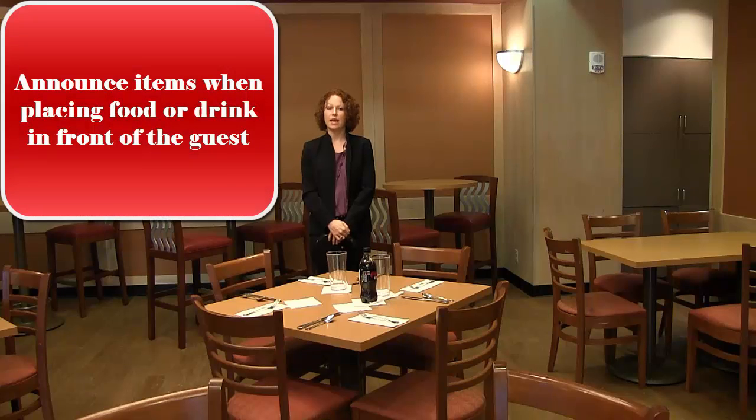Anytime we place a food or beverage order in front of the guest, we want to announce what we are placing in front of them. This is a second point of confirmation that we're providing them with the right item. The first point of confirmation was when we were taking the order. If we have brought them the wrong item, they're aware immediately and can let us know so that we're able to fix it as quickly as possible.